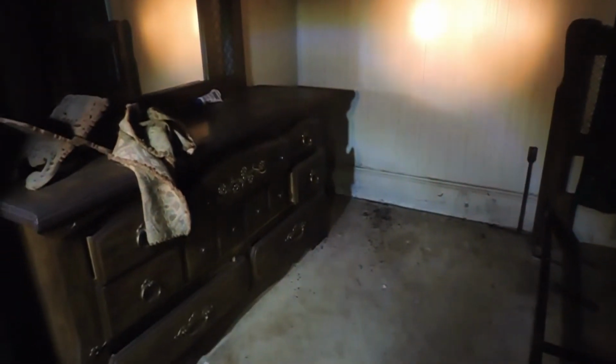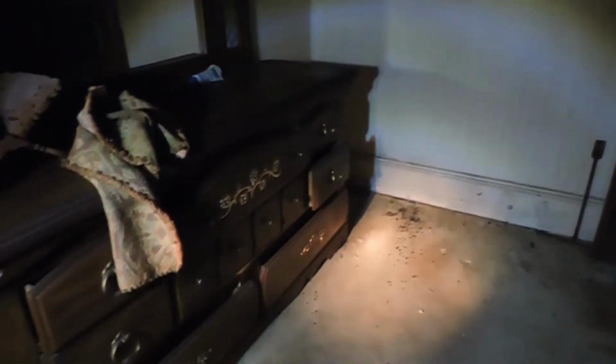Yeah. Wow, this is nice furniture in here. Yeah, she's already sold it. She's got somebody that's gonna buy. Got rats. Oh yeah, big time. You wouldn't believe. You got two flashlights.